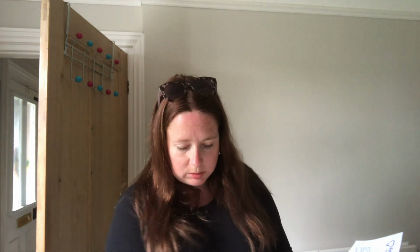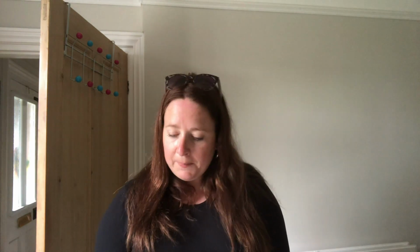Also in that little welcome pack is a postage label, which I've lost, yay, somewhere here, where you stick it on your box and it doesn't cost you a penny. It's a Parcelforce label. So you pack your items up and take it to the post office, send it to them for free.